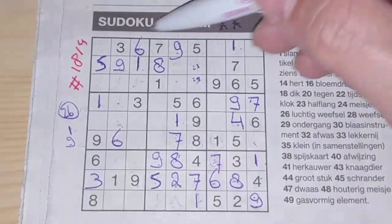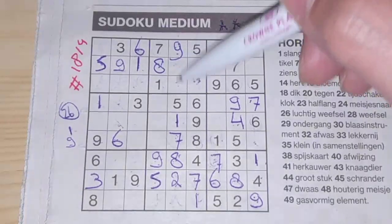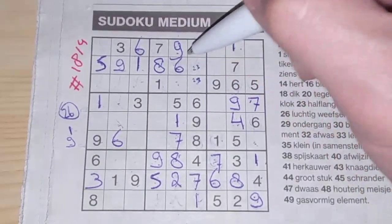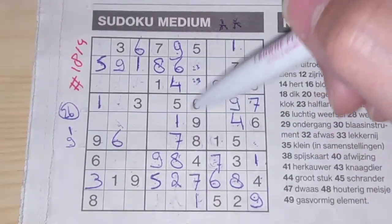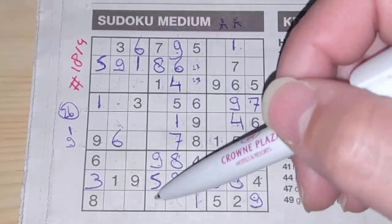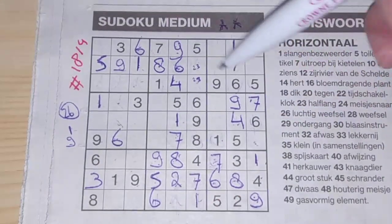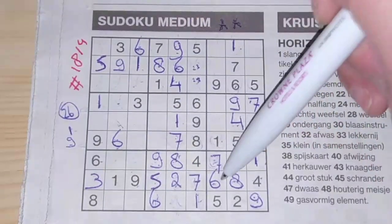Two boxes left in this big square for the numbers 4 and 6. 4 and 6, we have a 6 there, no 6 there, 6 should be here. And the 4 goes there. Now we have a 6 here, so 6 in this column, 6 in that column. So in that column, the only place for the 6 should be there. And all the 6s are used, I can see.